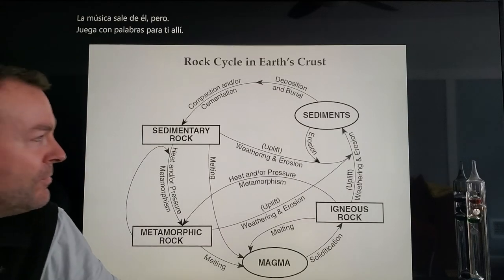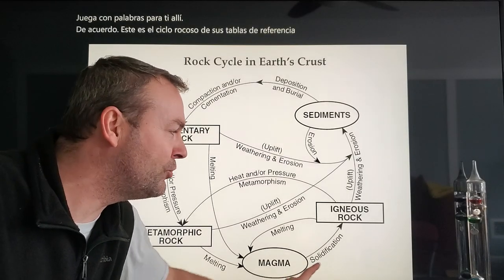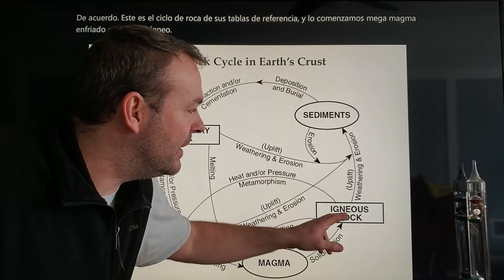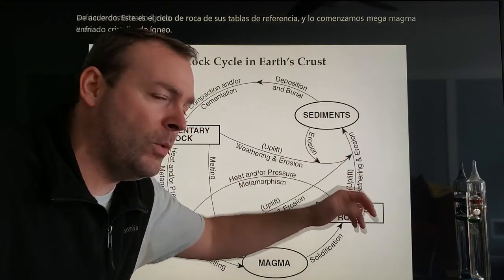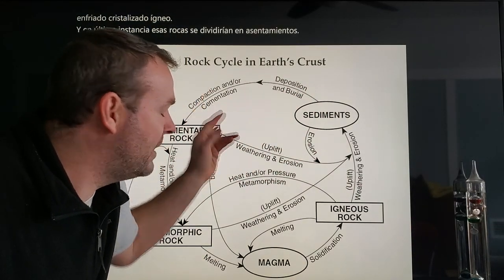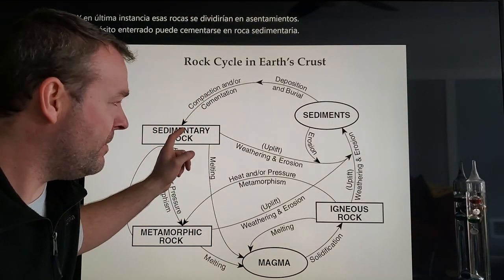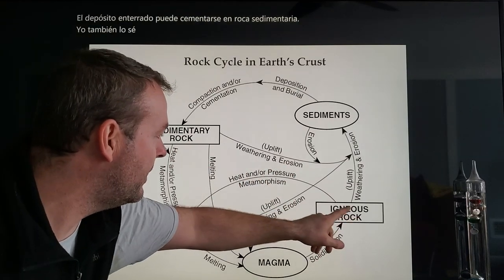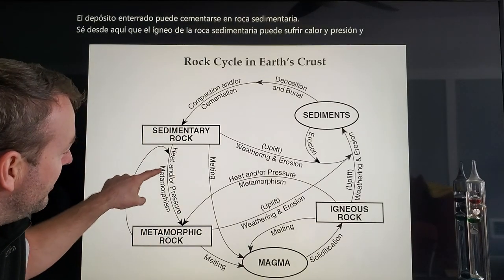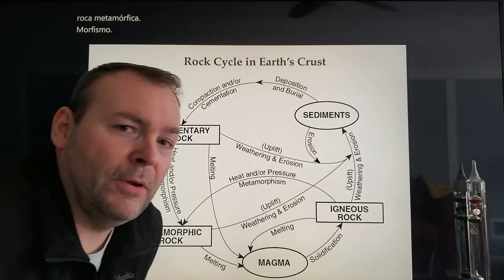Okay, this is the rock cycle from your reference tables, and if you'll recall, we started at magma, right? Magma cooled, crystallized into igneous. The slower it cooled, the bigger the crystals got, and ultimately, those rocks would break down by weathering and erosion into sediments. The sediments, of course, if they get buried, deposited, can become cemented into sedimentary rock. And then from here, either the igneous or the sedimentary rock can undergo heat and pressure and turn into metamorphic rock, right? The word up here, metamorphism. Another word you might see is recrystallization, to form metamorphic rocks.